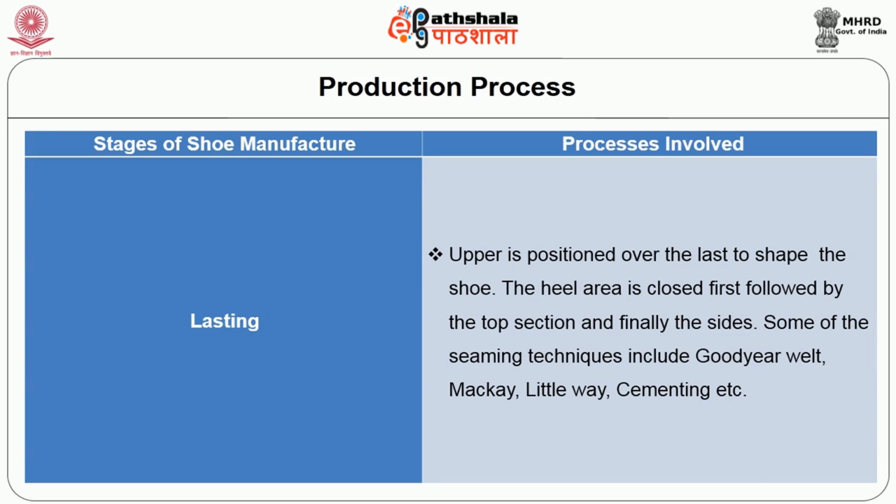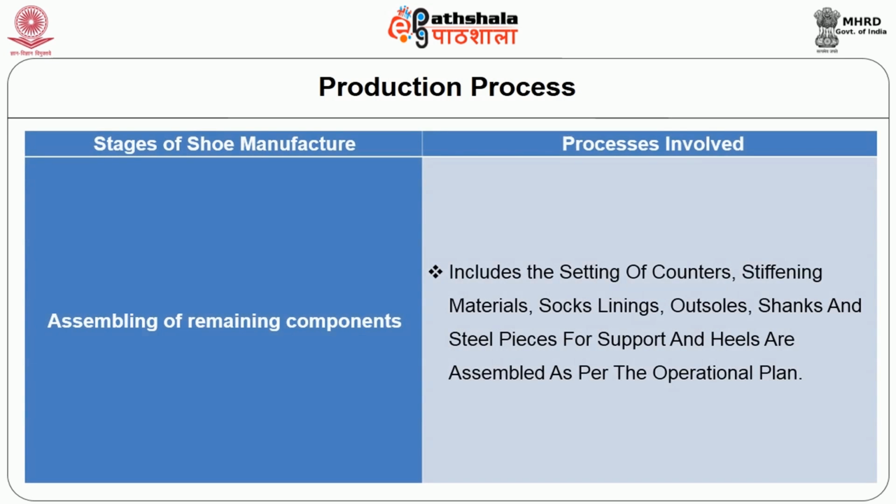The next stage includes assembling of the remaining components. This includes the setting of the counters, stiffening materials, socks, linings, outsoles, shanks, and steel pieces for support of the heels, which are all assembled as per the operational plan.